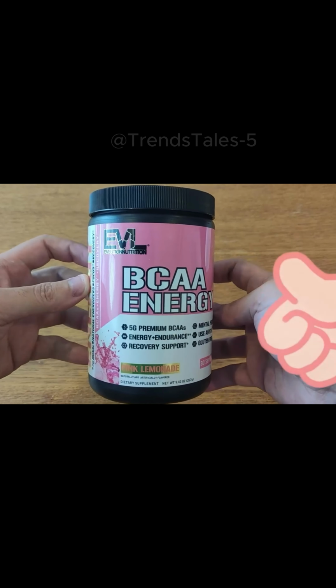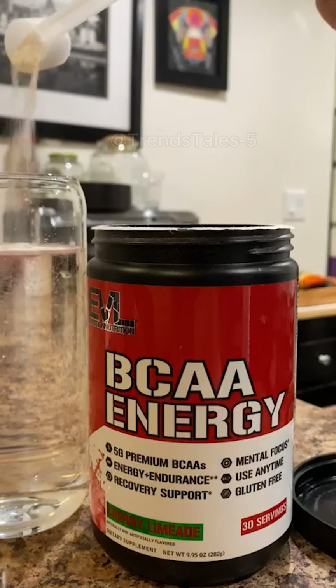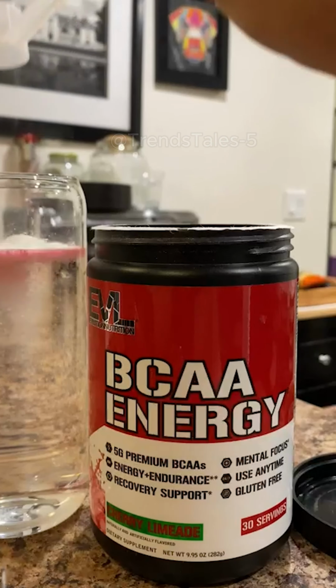I'm about to work out and I need the extra pump and energy. These are my favorite BCAAs. They are super easy to prepare. They mix super easy, well, and fast, and they do work.